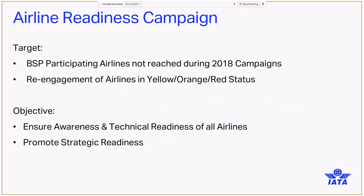So this year, what we'd like to continue is the engagement of carriers that were not reached during 2018. In case there were some smaller airlines that weren't participating in any of the markets that went live last year, we want to work with them to ensure they understand the NewGen ISS changes, understand why we're introducing IATA EasyPay, and engage with them on technical readiness, and even strategic readiness. Strategic readiness being actually publishing one's policy on IATA EasyPay, hopefully in connection with TIP as well.